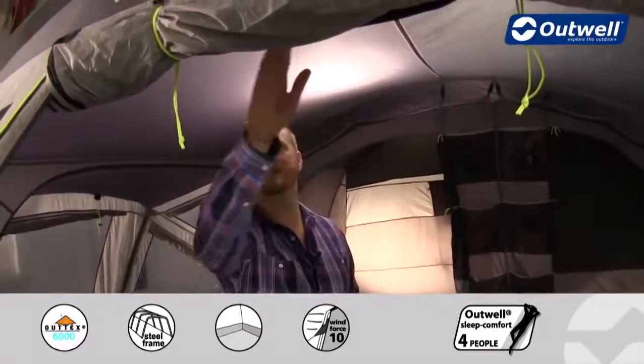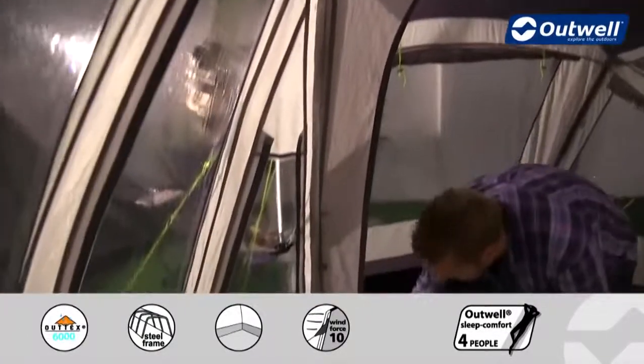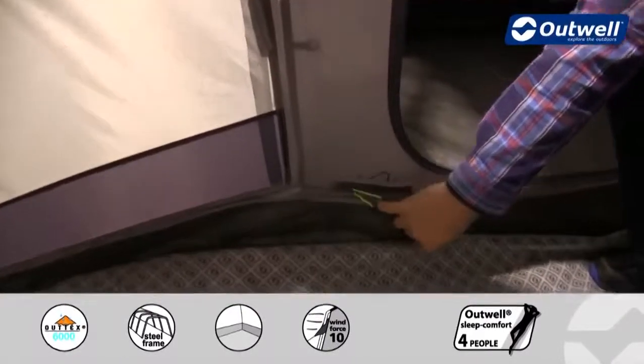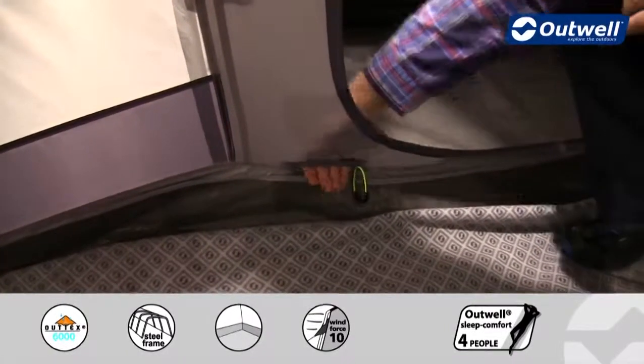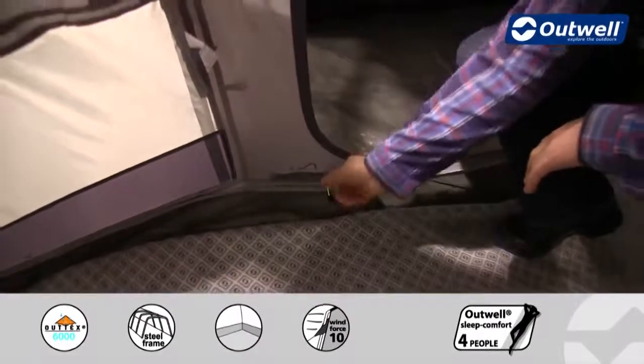We have a lantern hanging point at a central location at the front of the tent here, and then we have cable tidies which run all the way down the side here to our cable entry point, which is just here. Now what you can do is obviously just zip this open, and you can then run your electric cables from the outside to the inside and still have your mesh door or your outside waterproof door down, no problem at all.